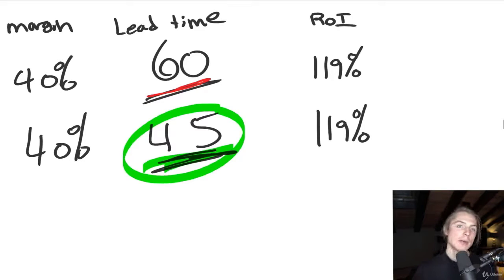Now, caveat, you need to be able to add products as fast as you can. But most people can't fund them as fast as they can come up with and create them. So let's go over to the spreadsheet now.